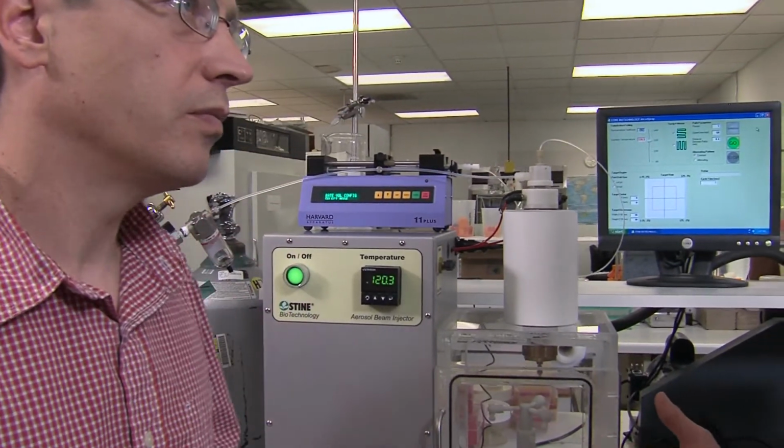Okay, so what kind of methods do you use to do that? Well, you can use a biological method, agrobacterium, or you can use physical methods, and in particular, we use the Aerosol Beam Injector. Okay, which is this device here. Exactly. Can you tell me a little bit about how this machine works?